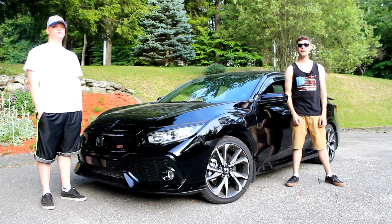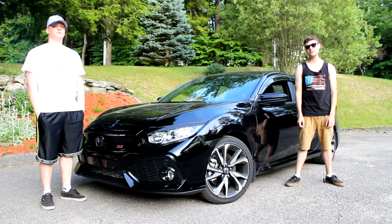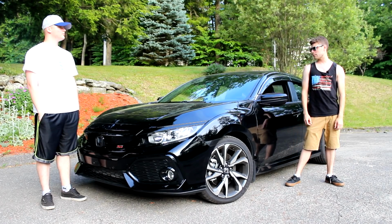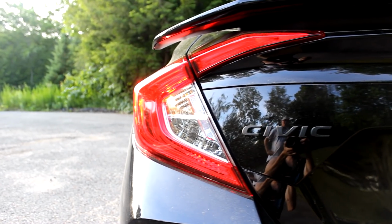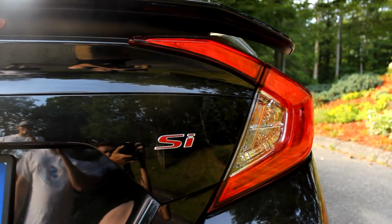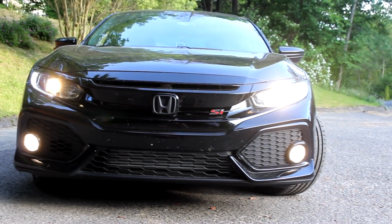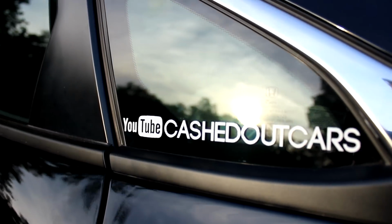Civic SI. So I'm really excited about this. This is the newest car that I've ever driven, and it's cool that it's a sporty new car. So we're going to hop in. I'm going to go over how it drives and how it makes the driver feel. I don't want to focus on numbers too much. We'll talk about it just a little bit, but I really want to focus on how the car makes the owner feel and how it makes the driver feel while they're driving. So with that said, let's jump right into it.